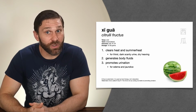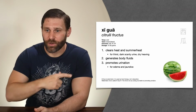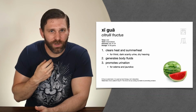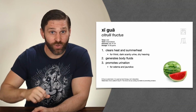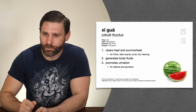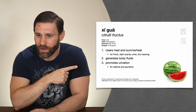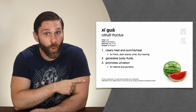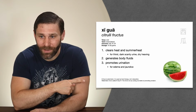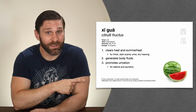Again, jaundice is usually a damp heat condition, and it's turning your skin yellow. So by generating the fluids, we're kind of helping clear out the heat, and then we're promoting urination to drain that damp heat jaundice. I believe that Shigua is better for jaundice. We can also use watermelon peel or watermelon rind, Shigua Pi. That's especially good for promoting urination, but more for edema.